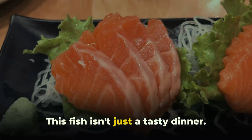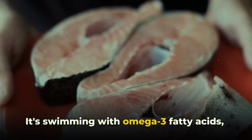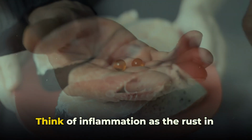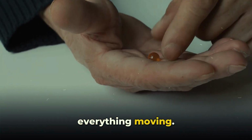This fish isn't just a tasty dinner, it's a leg strength superhero. It's swimming with omega-3 fatty acids, those inflammation-taming fats that keep your joints smooth and your muscles happy. Think of inflammation as the rust in your leg gears. Salmon's like the oil that keeps everything moving.